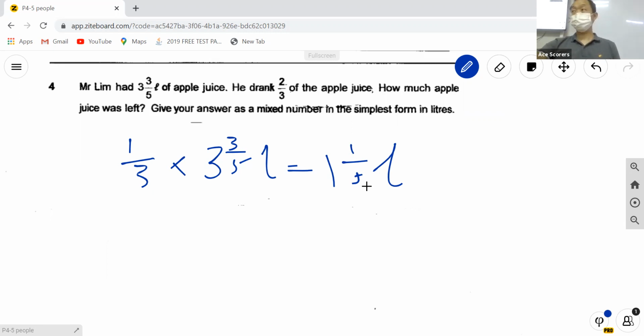1 whole 1 over 5. Did you get 2 out of 14? No, 1 whole 1 over 5. Yeah, that's what I got. It's just 1/3 left, 1/3 of this. Because it's 1/3 of 3 over 5. You can do subtraction, but I just times because I'm just trying to find 1/3 of it. Wait, if I do subtraction, then it's like this.